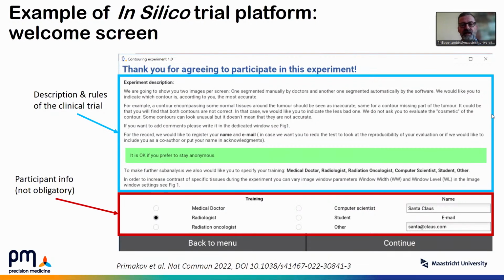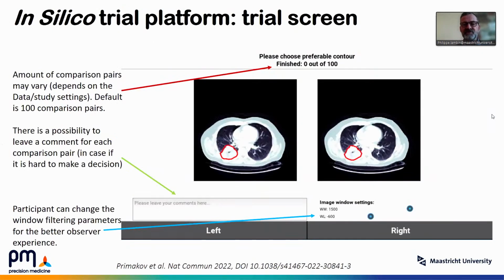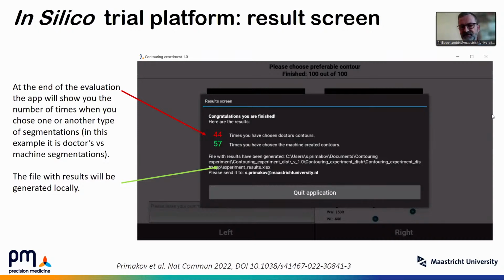So for example, that's when I participate. I said, okay, I'm a radiologist. My name is Santa Claus. And then I have the same patient, which is contoured twice, once by the machine, the AI, once by an experienced radiologist. And I have to say which one I prefer. I can play with the window level, look in 3 dimensions, and I have to do that 100 times. I did that, and I found that in 57 times, I prefer the contour made by the AI.